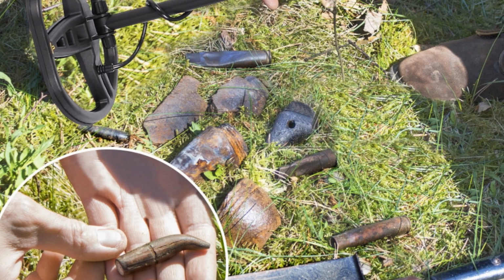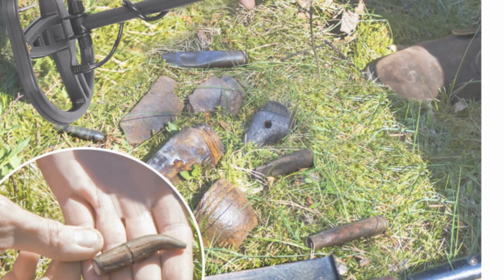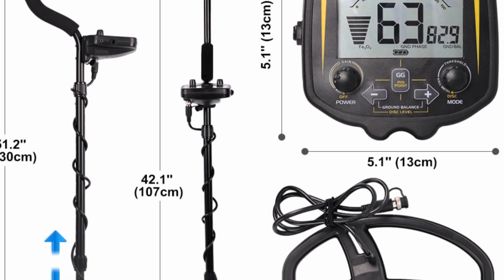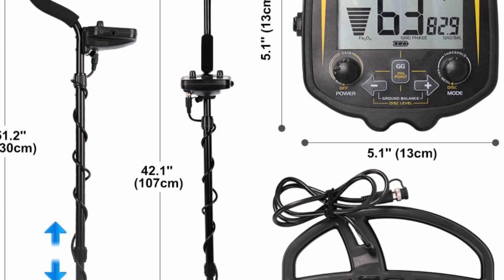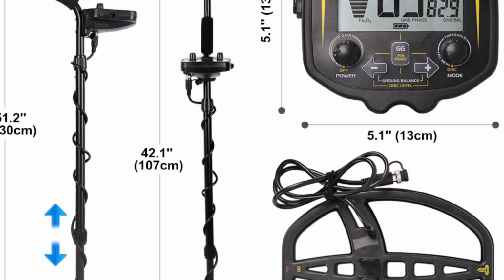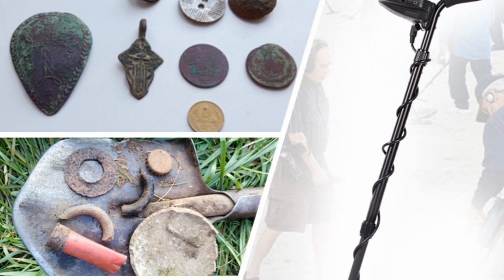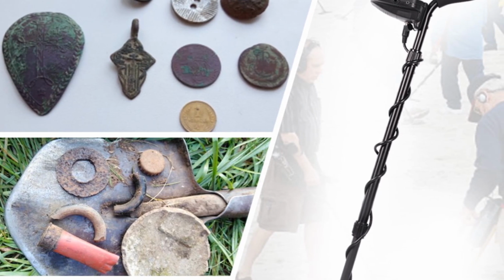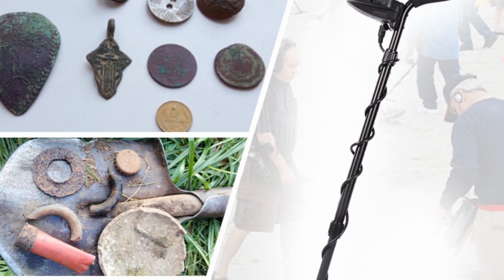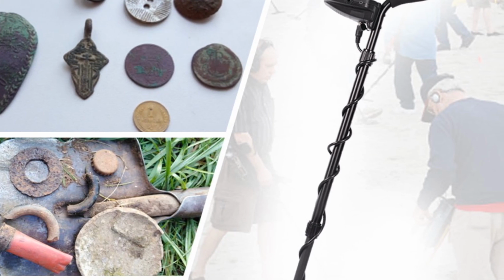target identification. Designed for comfort and usability, the TEX 850 features a stretchable length of 42 to 52 inches, allowing you to adjust it to your preferred height. The 11-inch waterproof and interchangeable search coil enhances versatility and durability, enabling you to explore various environments with confidence. With its remarkable sensitivity, the TEX 850 can detect US coins at depths ranging from 12 to 15 inches. This high sensitivity ensures that you won't miss valuable targets that are buried deep beneath the surface.